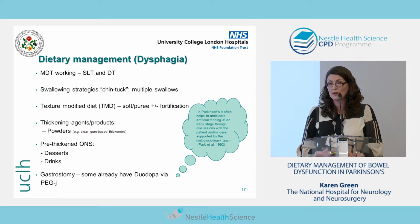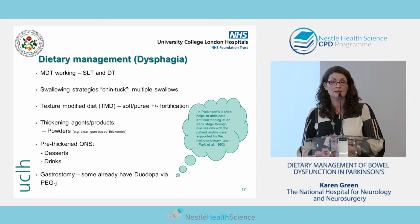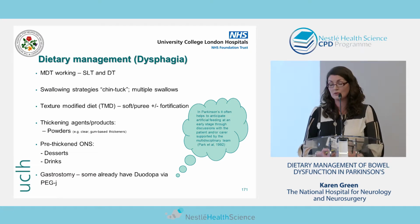It's important to note as well, if anybody has had experience with Duodopa, that we aren't advising anybody to be fed through the PEG-J during the day, and the reason for that is because it'll interact with the Duodopa. It's an intestinal gel, administered over a 12-hour period during the day. And obviously, we then use the night time for giving the feed through the gastric port.